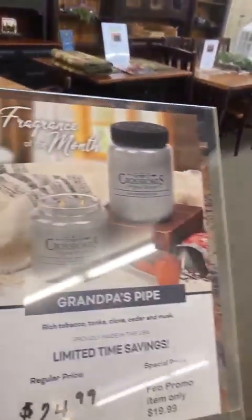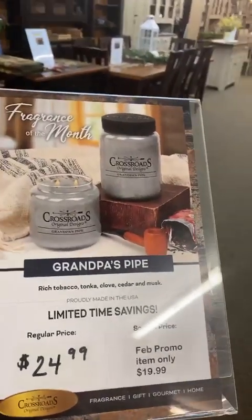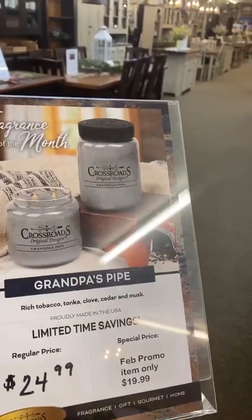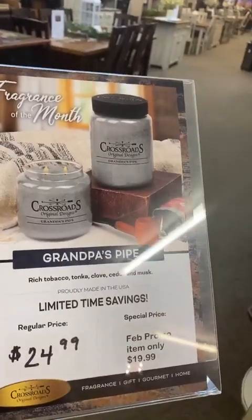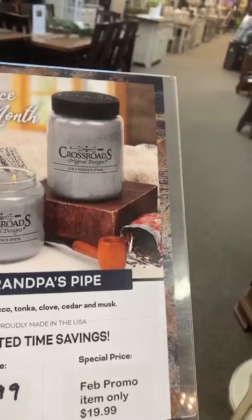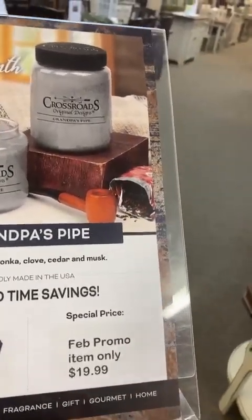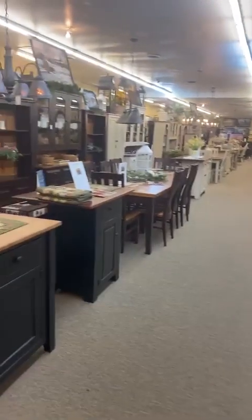So taking it back a bit, but before I do, I want to remind you about Grandpa's Pipe. It's that wonderful scent that's got not only a rich tobacco, tonka, clove, cedar, and musk, but it is Crossroads Scent of the Month, where we're proudly able to offer it at $19.99. It was definitely a customer favorite when we brought it on, and I just don't think I've done a good job of getting the word out that it is $19.99 through the month of February.